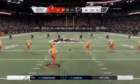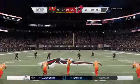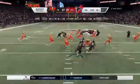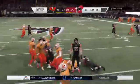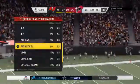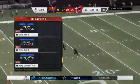Boy, hard to ask for a better game thus far. 27 apiece is our score as the kick's away. This will be taken short. And they're going to start this drive in pretty good shape as they get it up past the 30. At their own 33-yard line.